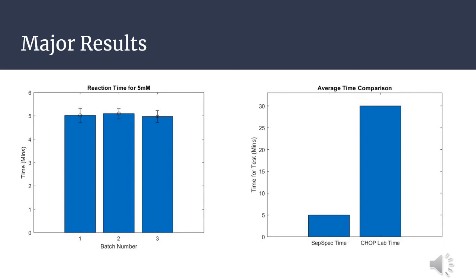Here we have reaction time for our 3 batches for 5 millimolar test strips. And you can see for the time to react, they're all approximately 5 minutes, plus or minus a standard deviation of 30 seconds. And they all fit within that, so we were able to create consistent test strips. And so when you compare that to the average time comparison for the CHOP lab time, we actually deliver results 6 times faster than the status quo.